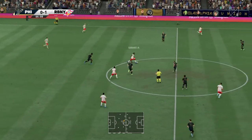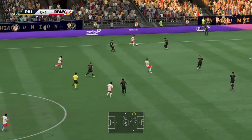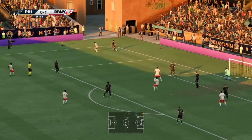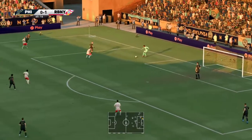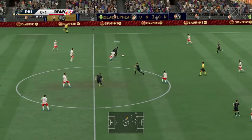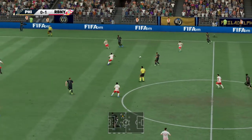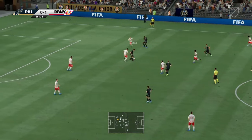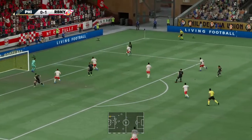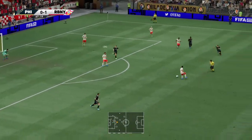Luquinhas. Cáceres Junior. He's going forward well here. But a good piece of defending to bring it to an end. Alejandro Bedoya. Now Bedoya. Burke. And he successfully got past him. That's how it looked, but full credit to him for atoning for the error.